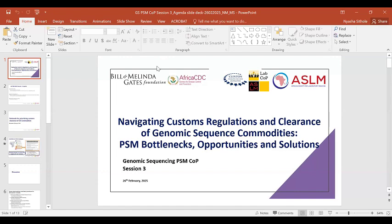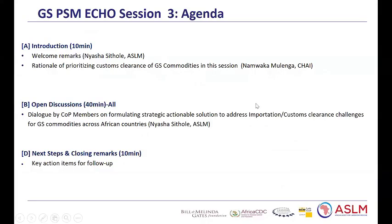And just to bring us up to speed, I'm going to highlight the agenda as projected on the screen. We are going to have slight changes, but we'll be checking if our presenter from Zambia has now managed to connect. Please alert Namaka if you have now managed to connect, Dr. Peter, since he was struggling to connect. After the first presentation, the debrief from the last session, we'll have an open discussion, and finally we'll have the key action items for follow-up as a team from the discussion.